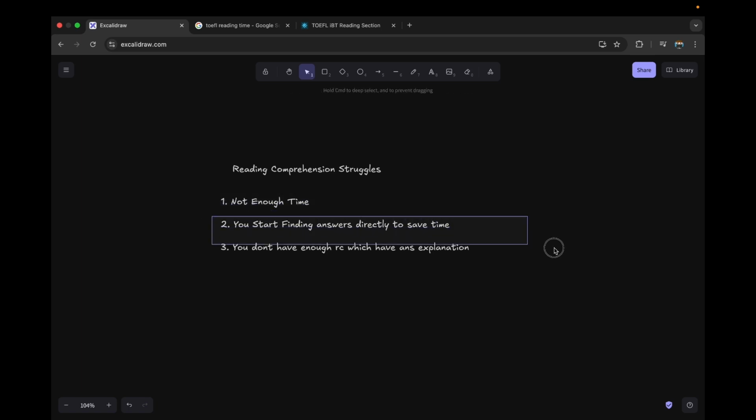Second, students try to find the answers directly to save time. But in reality, you find the answers directly only 40% of the time, and the rest of the time you spend more time finding answers directly rather than just reading the passage and answering those questions.